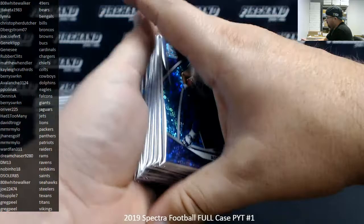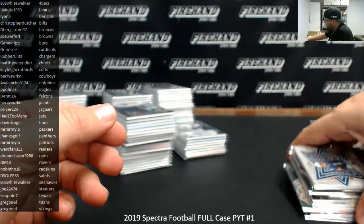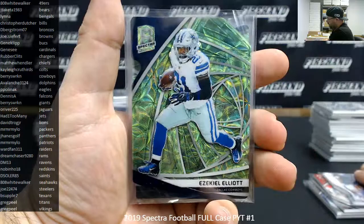Alright, these are neon blues, number to 60: Adrian Peterson, David Johnson, Aaron Rodgers, Alshon Jeffery, Bryce Love. Die cut, 50: Drew Brees, Hakeem Butler, rookie Ora to 50, and N'Keal Harry, twice actually. Two N'Keal Harry blues to 50. Okay, neon green, number to 35: Juju Smith-Schuster, Marshawn Lynch, Ryan Kerrigan. Die cuts to 30: Ronde Barber, N'Keal Harry, Ezekiel Elliott, Easton Stick, LeSean McCoy, Larry Fitzgerald, Howie Long.